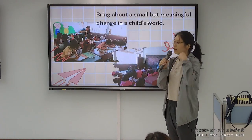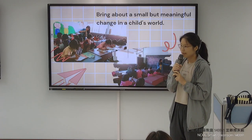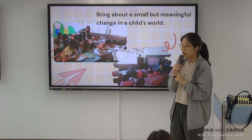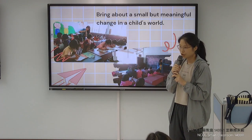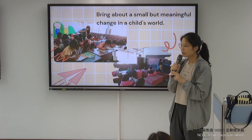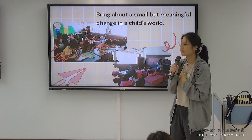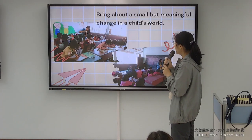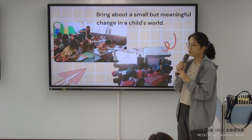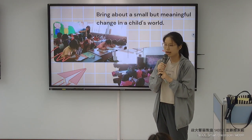And before I left the school, a young boy looked at me with teary eyes and said, "Teacher, I want to be a pilot in the future because I want to fly to Taiwan to find you." At that moment, I felt so deeply moved, and I realized that I have the ability to bring about a small but meaningful change in a child's world.